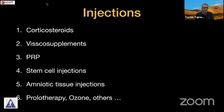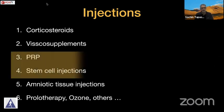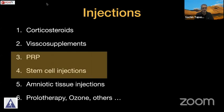There are a variety of injections that we can use for osteoarthritis: steroids, visco, PRP, stem cells, BMAC, and so forth. But I think we're going to be restricting orthobiologic use to only PRP and stem cell injections for the current discussion.